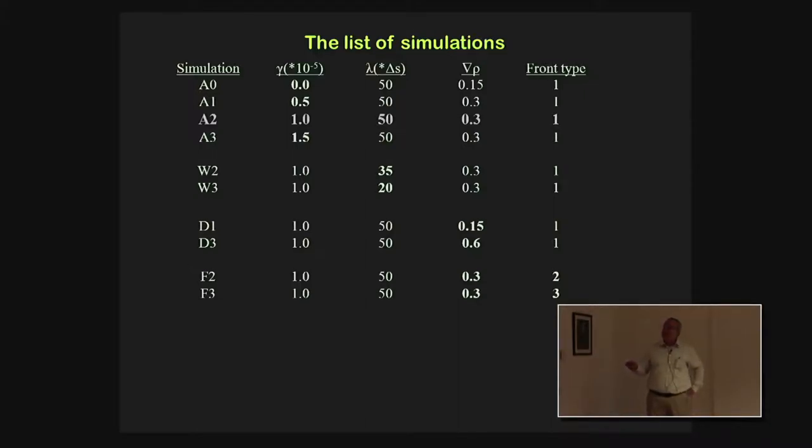So weak front, moderate front, and strong front. We have three scenarios: strong front and weak front, and strong perturbations, weak perturbations, and the small amplitude waves or longer amplitude waves. So the combination of these things control the dynamics, mesoscale dynamics of the system. And this is the front type. As I say, this is the Spanish coast front, and these are the Algerian fronts.